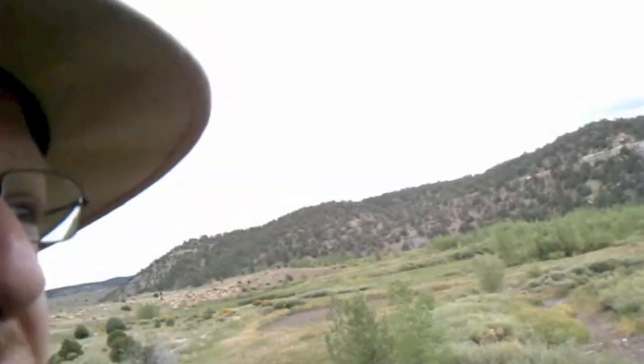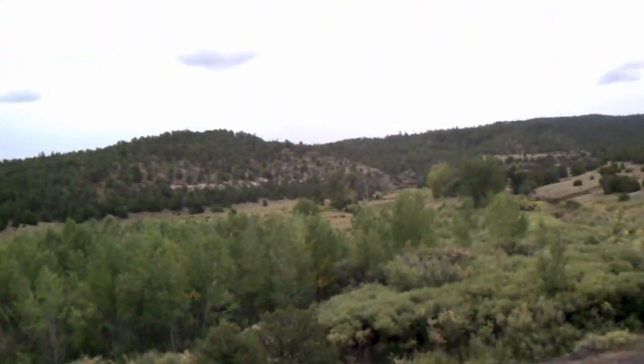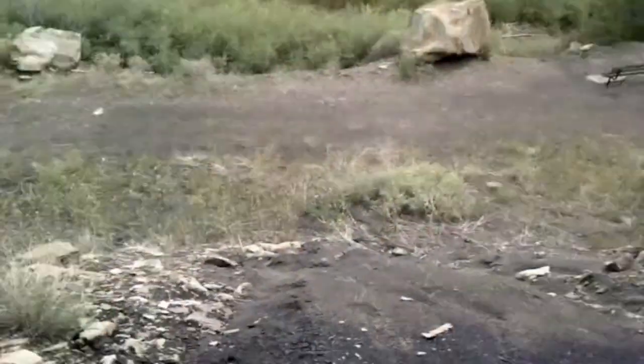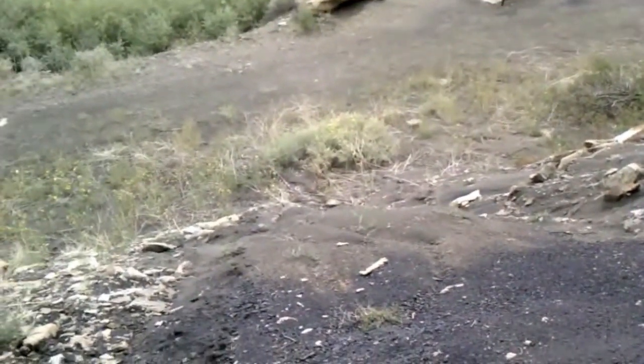I am in Trinidad Park in southern Colorado near the New Mexico border. You can see it's some gorgeous landscape here. I'm a little out of breath. We're at about 6,000 feet. I'm climbing up this little hill here. It's kind of tough because it's mostly sandy, gritty rock, and it's at a pretty steep angle. Makes it hard, but it's totally worth it because check this out.